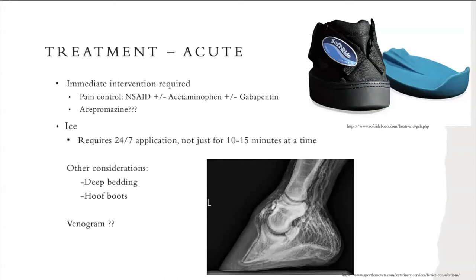Sometimes some practitioners will use acepromazine, which is typically used as a sedative, but it also has vasodilation effects. So it can help vasodilate, so expand the blood vessels. And we want that because we want to improve blood flow to the foot.